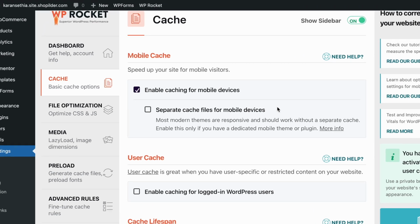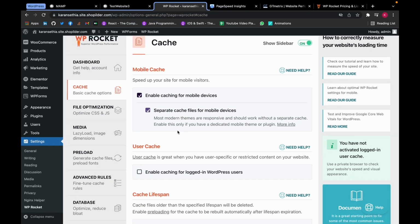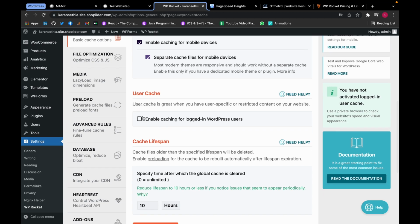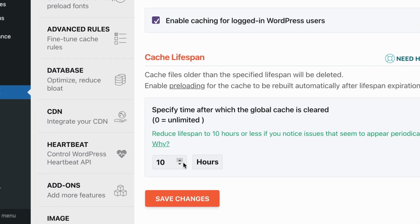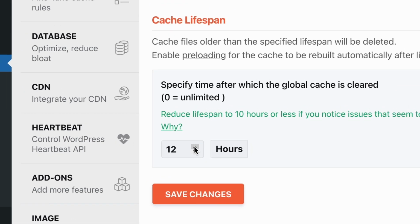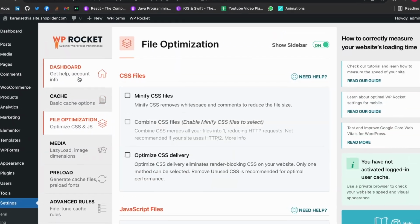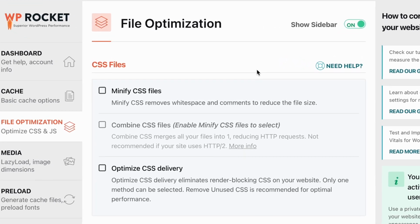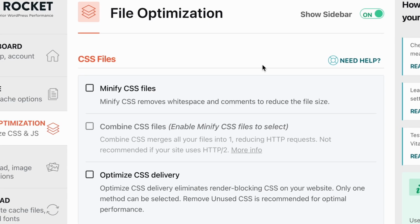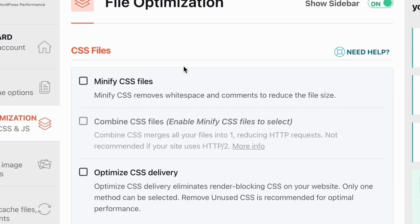Now in here, you need to click on Separate Cache File for mobiles and enable these options. We're going to increase the cache lifespan. Now click on File Optimization. Now just to be clear, these may break your website or its designs, so make sure to have a backup.